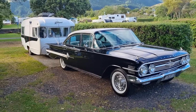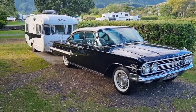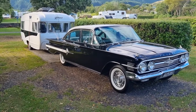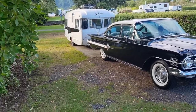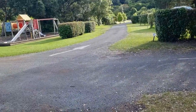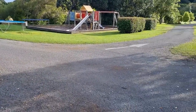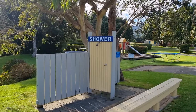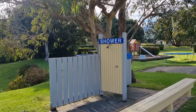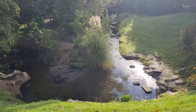Last night we decided to leave the caravan hooked up to the car because we're only staying for the night and we're going to move off this morning. So let's have a look around the campground at Paekakariki. Doesn't look too bad. Lovely little kids playing over here. Yeah, I don't think I'll be having a shower out here. Might scare the neighbours. Lovely park-like settings, beautiful.